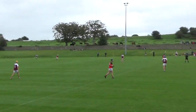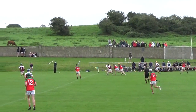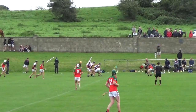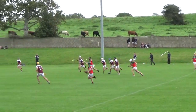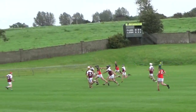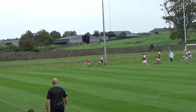Kevin Nolan with the puck out. He's against a big wind here in Bennett's Bridge. It's knocked down by Bill Carrigan, who looks to get over it. Scramble for possession and Willie Spencer comes out with it. He's still going. Clara players in hot pursuit, but he hands it back out to Matthew McWay, number 11 for James Stevens.